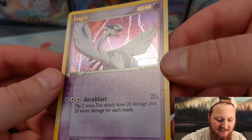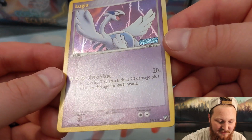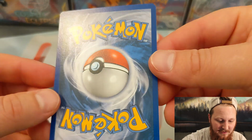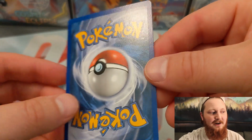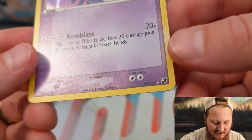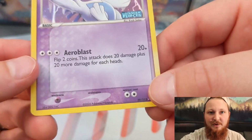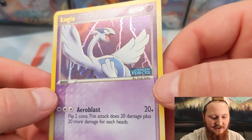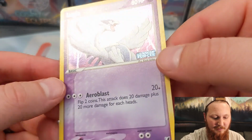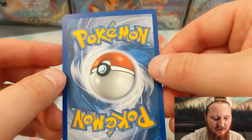So this is a Lugia from Unseen Forces, as I said earlier. This was in one of those binder collections we bought, so check this out. These are pretty expensive. So if you don't know already, really all the EX series cards, if you have a reverse holo like this one is, the little rarity sign on the bottom of the star gets holographic. It has a stamp right there. The borders get gold, that kind of thing. So this is a really nice card.